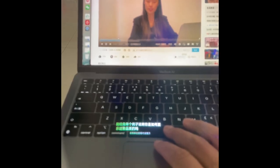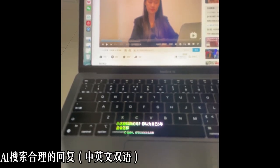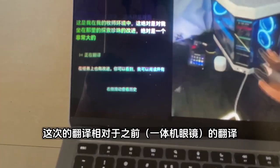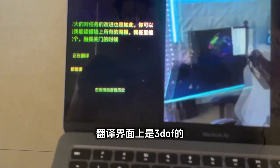The third one is AI translation. This translation, relative to the previous translation of all-in-one glasses, has a translation interface that is 3DOF, with a certain degree of pan-tilt effect, keeping you in a dynamic state. Walk around and frequently rotate your head; it's not easy to get dizzy when reading translated content, and it can be clearer.